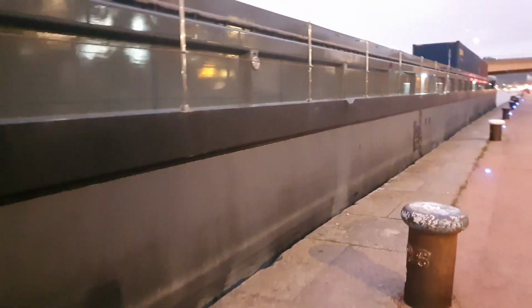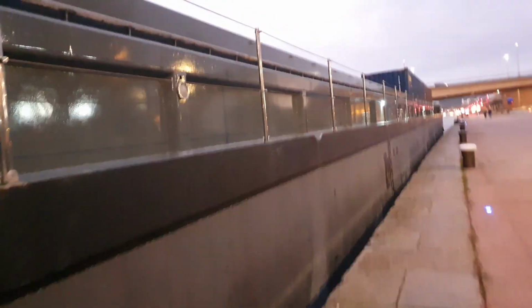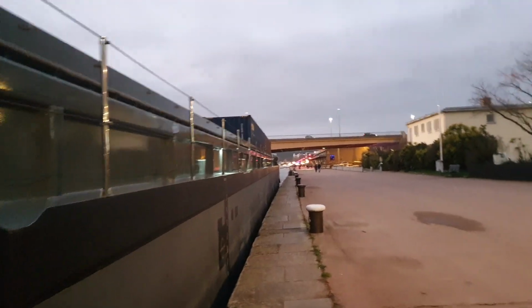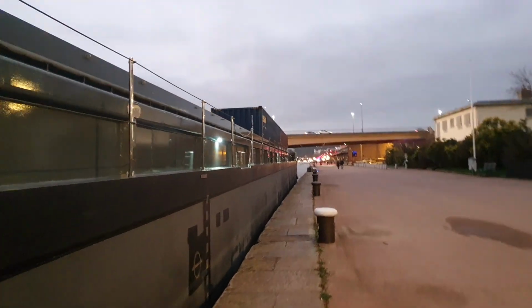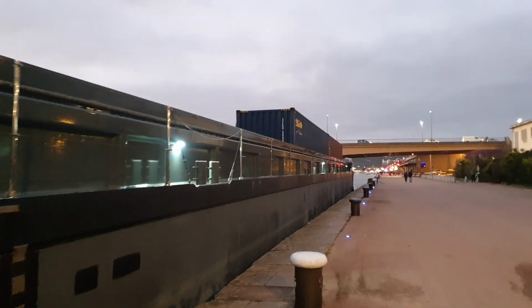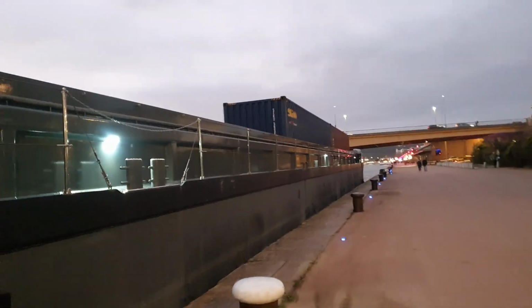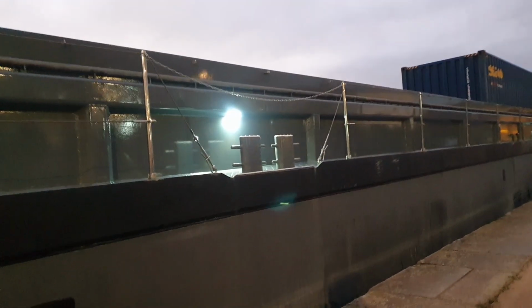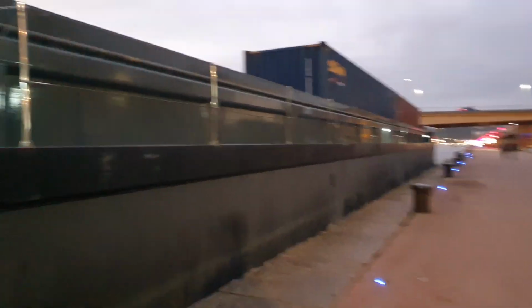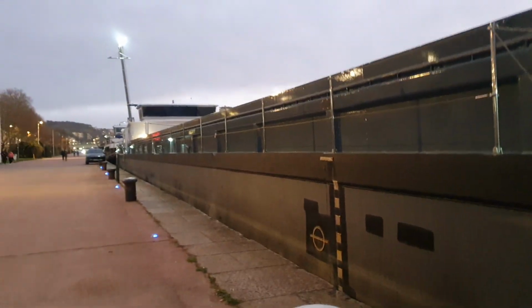As you can see, the tide is high, but that's not full capacity. It's got a few containers towards the front part of the ship. And it's heading towards Rouen tomorrow to the harbor. Obviously, it's going to offload and load other containers. It's quite a big ship, 3,218 tons. It's a huge ship.